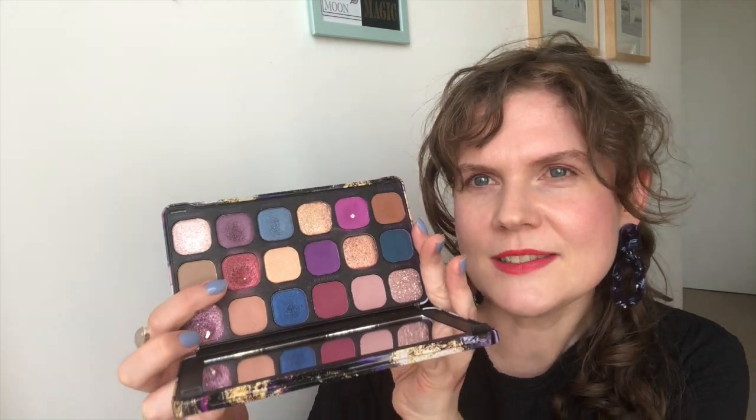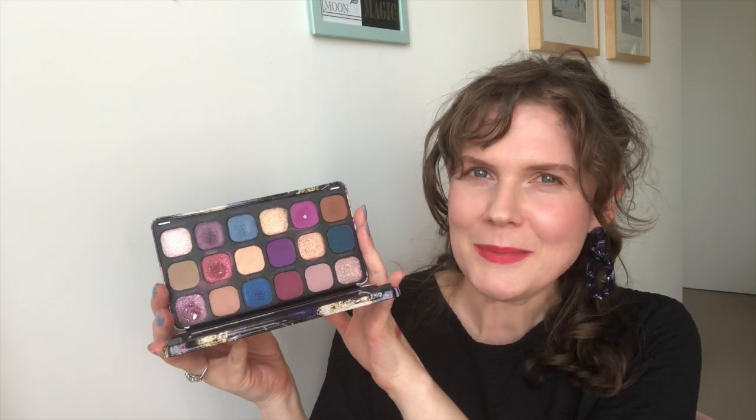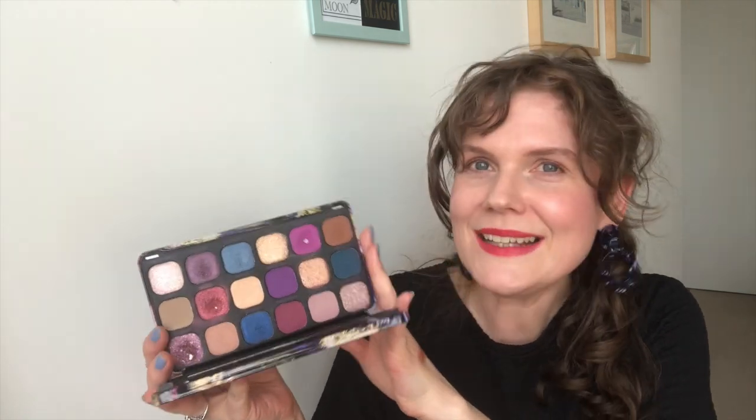And here's Fiction, just so you can see it within the palette as well, because I couldn't show it before, didn't want to spoil anything. I'm super happy this palette has now got 3 pans in it. And here's Promise swatched for you. I really enjoyed this shade. It's so pretty. Very easy to use.